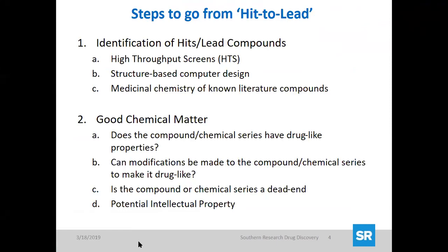Is the compound or the chemical series a dead end? Sometimes what happens, we have compounds, we go into the literature and we see there are about 5,000, 6,000 compounds made. There is already an IP on the structure of that molecule. So we try to avoid those molecules if we cannot create an IP around the molecule. Or there are some functional groups in there that we know are going to give you some cytotoxicity in the future. For example, if you take an aromatic nitro compound, you know that's a no-no to start with. So we try to eliminate those compounds from our starting hits.